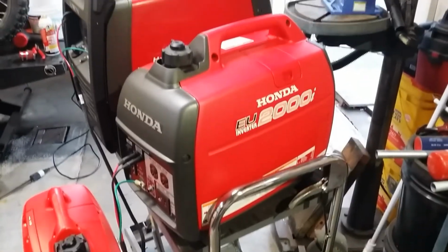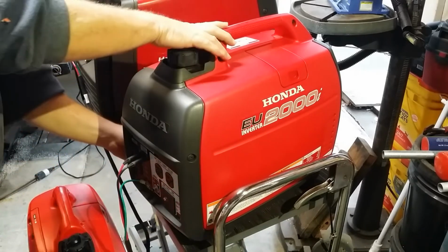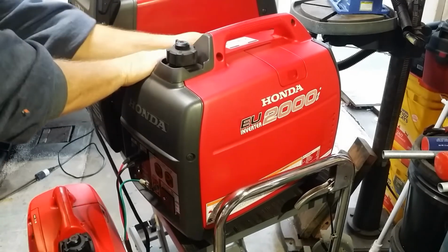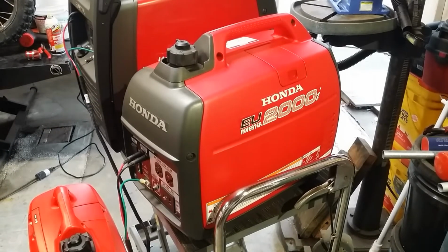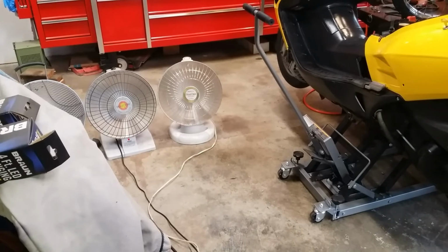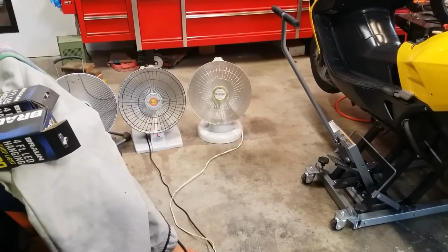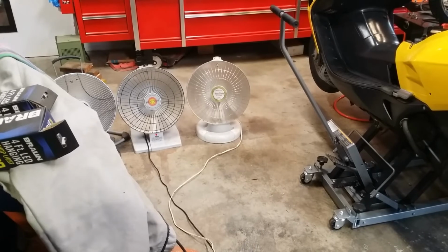That one's working. Now let's fire up the EU2000. If I can get in here. These heaters are about 1500 watts, 1400, 1300, somewhere in there. We did a little test run on them this morning. They draw about 8.5 amps apiece. So with these 2 generators running, let's turn on one heater.